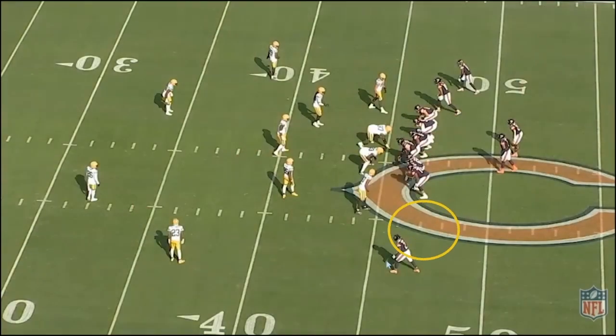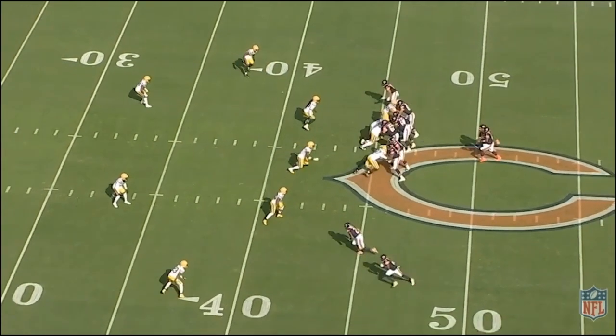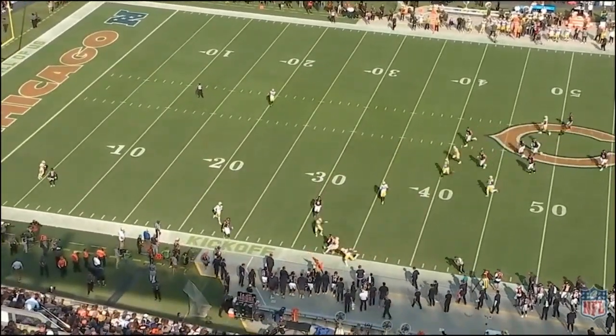DJ Moore, fun player right down here at the bottom of your screen. Really fun concept from the Bears. You don't hear that very often, especially after week 1, but they're going to motion from right to left, and they're going to set up this sail concept, and DJ Moore comes wide open on that corner route. Unfortunately, Justin Fields checks it down.